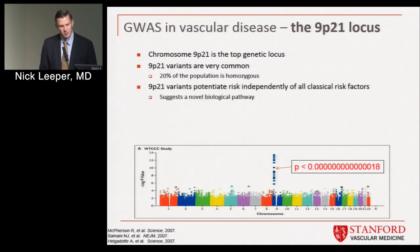And I think what's most interesting is that this locus is completely risk factor independent. So we know beyond any shadow of a doubt that this isn't just another pathway that raises your blood pressure or raises your cholesterol. And this to us suggests that if we can figure this out, we could have a new pathway to approach, and perhaps something that's additive on top of our existing therapies and not just another LDL-lowering drug, for example.